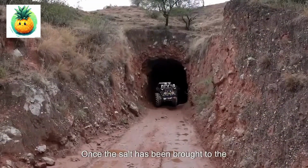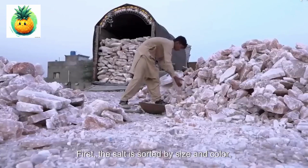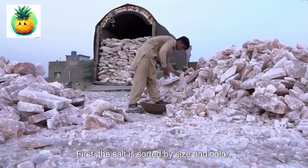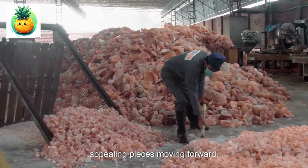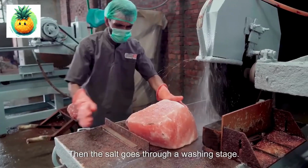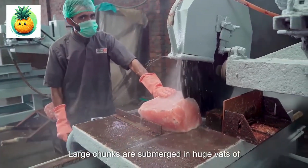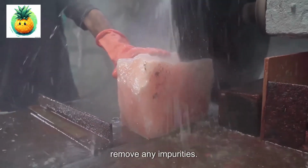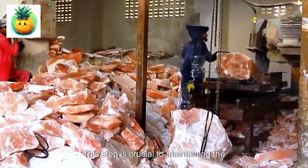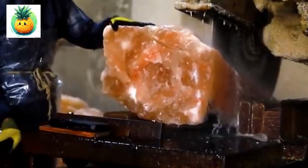Once the salt has been brought to the surface, the next phase of processing begins. First, the salt is sorted by size and color, with only the purest and most visually appealing pieces moving forward. Then, the salt goes through a washing stage. Large chunks are submerged in huge vats of water, where they are thoroughly washed to remove any impurities. This step is crucial to maintaining the product's high quality and ensuring its cleanliness.